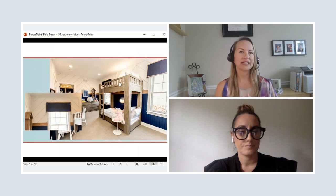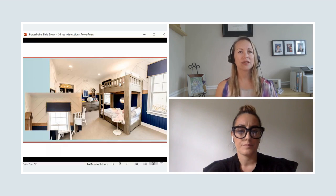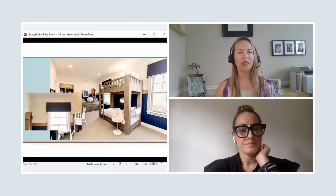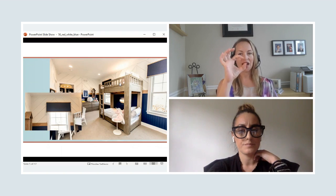So what's interesting here, this was a boys' room for a model home for Rockwell Builders, which is another big builder here in the Philadelphia area. And what we wanted to do as a special touch for this boys' room, we didn't want to just use any piping on the cornice. And this was a very nautical themed room. So we went out and got a really big, an inch in diameter cord.